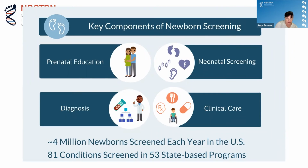In addition to these advances and changes to newborn screening over the last 6 decades, reviewing the key components of newborn screening helps to identify stakeholders and points of communication and data collection that could be helpful to learn more about the policies and practices of newborn screening, as well as a location of data points to help inform surveillance and outcome measurements.